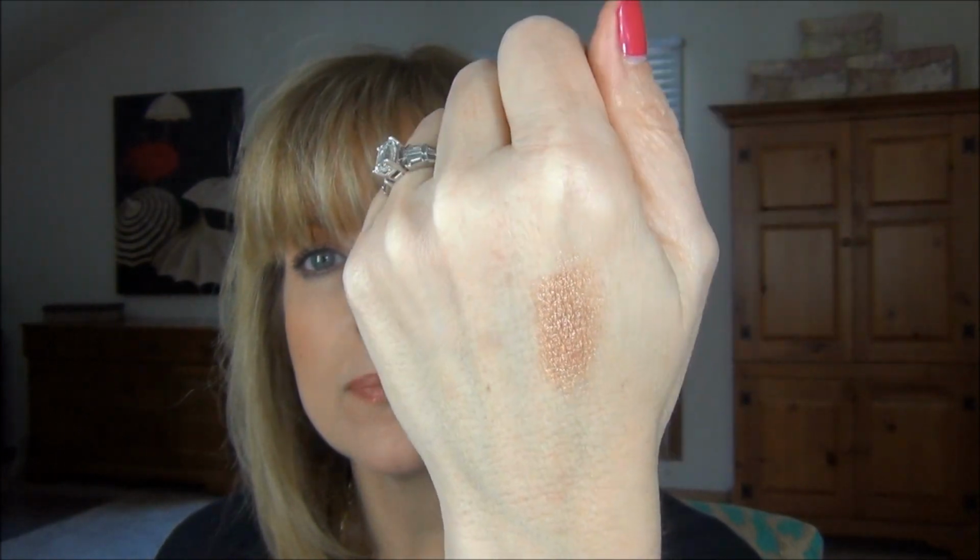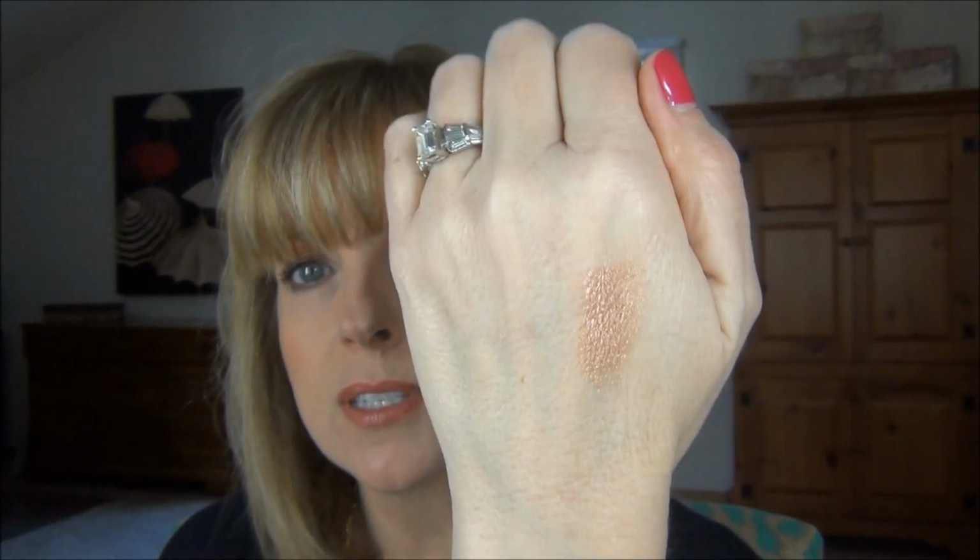But the color Tan, which I think is a little bit of a rosy tan. Here's a swatch of it. I swatched it before so it wouldn't be so difficult. It's just a beautiful, warm, almost rosy tan. On my lids, sometimes it's even copper looking.